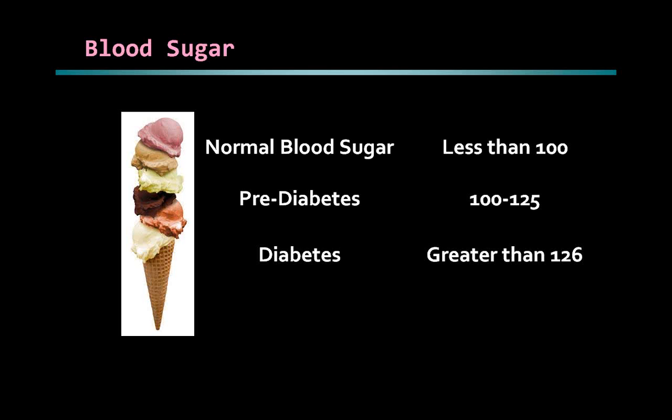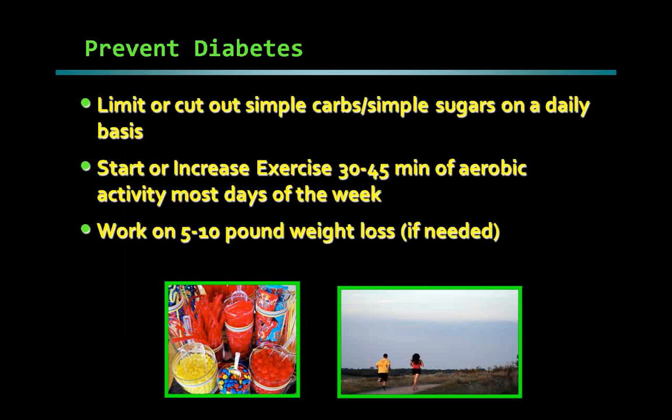So it is important to know what your numbers are, and it's good to compare them. When people come into our wellness center, we always have their prior numbers, and then we have the most current numbers for them to look at on the same page.